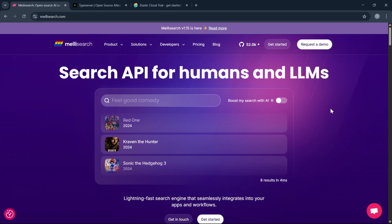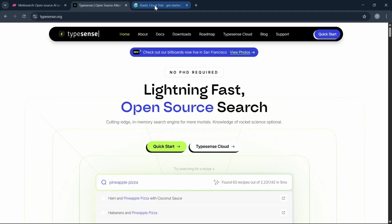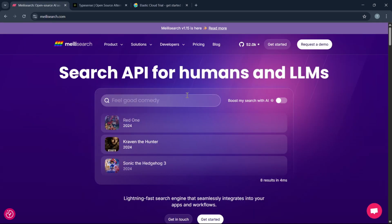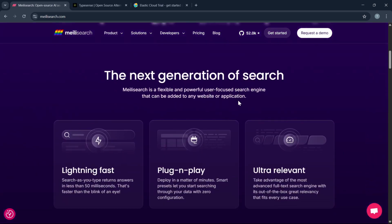Hello guys, in this video, we will talk about Meilisearch, Typesense, and Elasticsearch, and I will help you to decide which search engine is better in 2025. So first, let's go to Meilisearch. Meilisearch is a fast, open source search engine optimized for instant search with typo tolerance and relevancy.